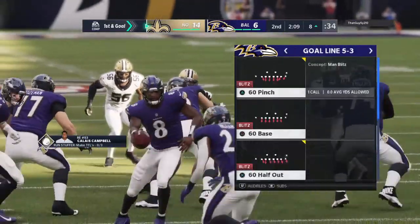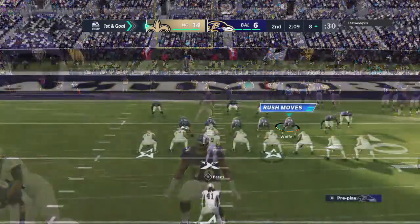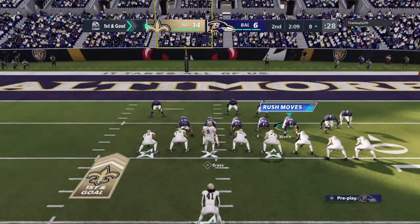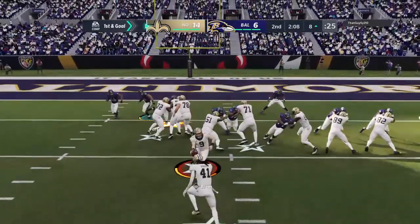I don't know why you would do that. It's almost guaranteed points the other way. I mean, I get it if it's a late game situation, maybe even 4th and inches. But, boy, that's a huge risk to take. Yeah, now they're set up in prime position going the other way.